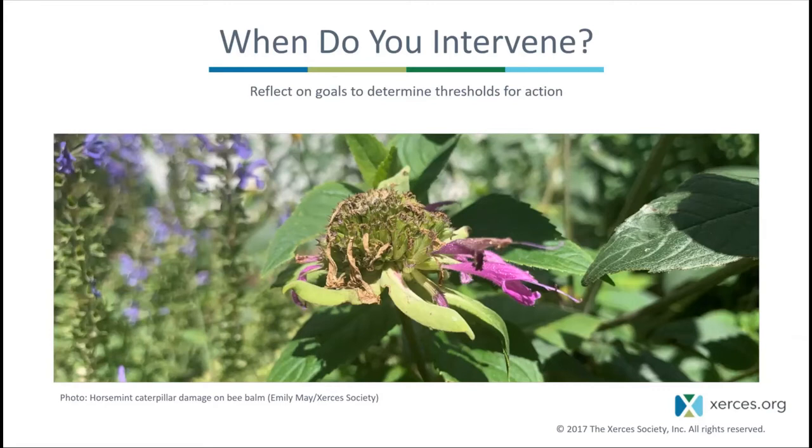So what I went for was to try and reduce the food and shelter for the horsemint caterpillars by plucking off flower heads that showed frass from caterpillars and leaving only flower heads that didn't show signs of infestation. I bagged up and threw out the infested flower heads. On a farm, that would be what we would call sanitation. So it's the same principle, but on a smaller scale. That goal was to just reduce the population to a point where plants could produce flowers again, which it did. So that worked out.